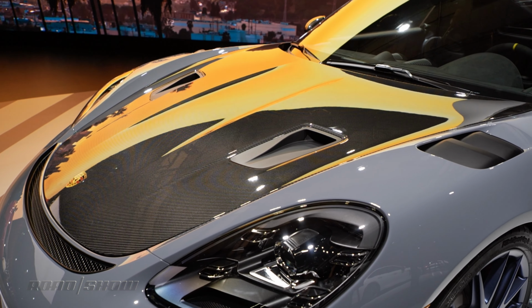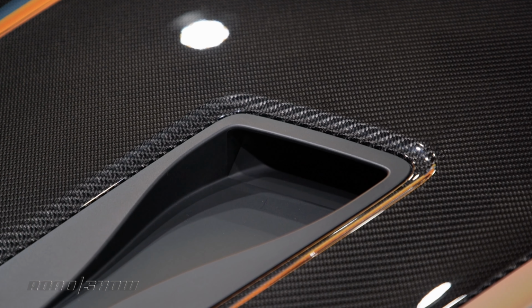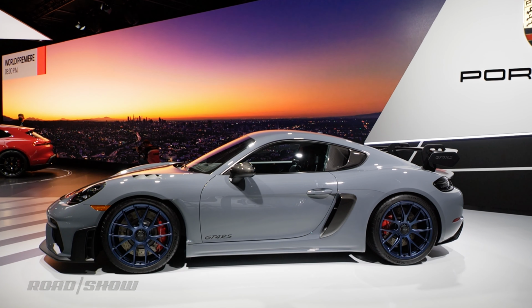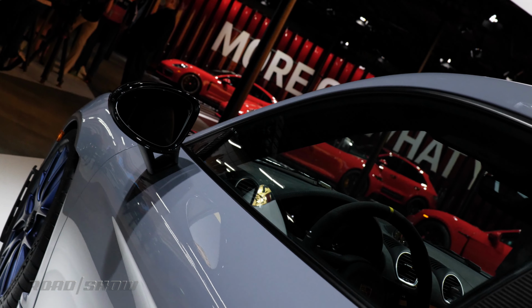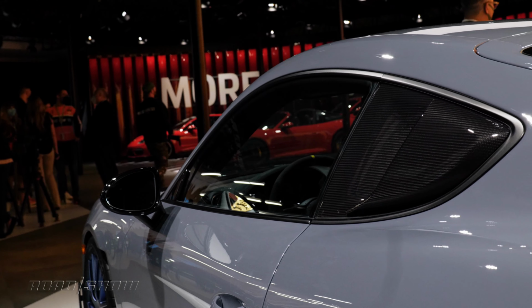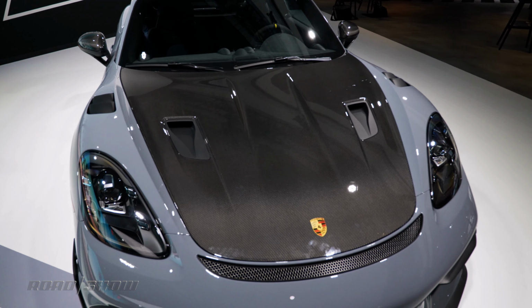But power is only one part of the equation. Thanks to increased reliance on carbon fiber reinforced plastic and lightweight glass, the GT4 RS is 49 pounds lighter than the GT4, coming in at a svelte 3,227 pounds. The door panels also eschew some poundage by way of fabric opening loops and storage nets. Less is more, folks.